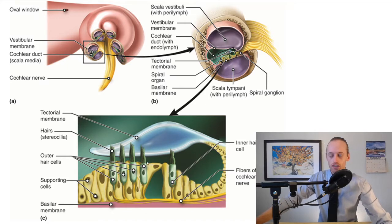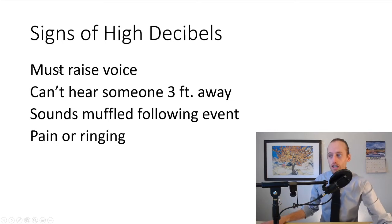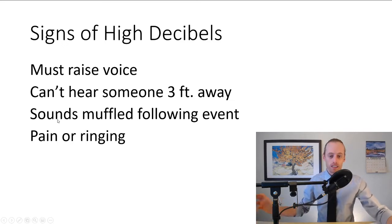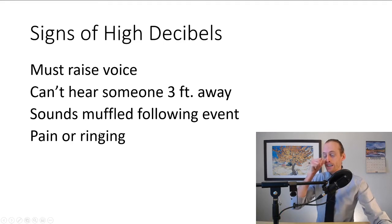So we want to learn how to protect these little hair cells so we don't have hearing damage as we get older, right? So let's check out some of the easy ways to tell if sounds around you are too high. So one is if you need to raise your voice in order to be heard. That can be one sign that sounds are too loud. If you can't hear somebody talking normally from 3 feet away. If you leave an area and sounds are muffled after the event, that means you did some damage to those hair cells. Again, these things are going to happen in our life. It doesn't mean we need to live perfectly, but we want to limit it as much as possible. And then if you have pain or ringing, that's not ideal either.